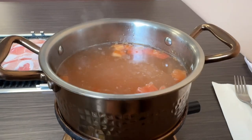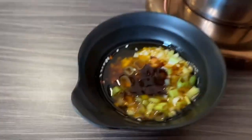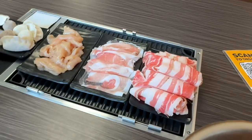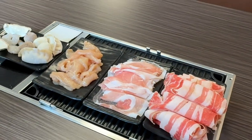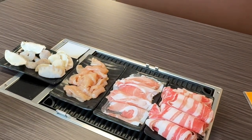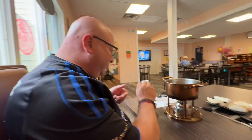All right, the tomato-based hot pot has arrived. And like I said, I don't know what he put in this, but we're gonna find out. He's also got the meats over here. He's got some dumplings, some balls, some chicken, and some other kinds of meats. He's all in for the spiciness. And yours is the tomato mayo. Yep. All right, let's eat.